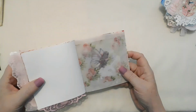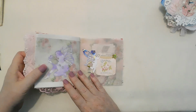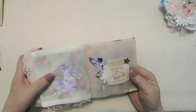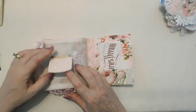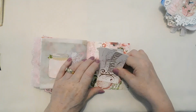Vellum, you can see her through there. You have to really look though. She's there, and then she's purple on this side. And then here's a fairy bringing some chocolate. Yes, sir. Okay. And over here, you can see the fairy through the vellum, and I added a little flip up so that you could write here if you wanted to. And then here's some tags.